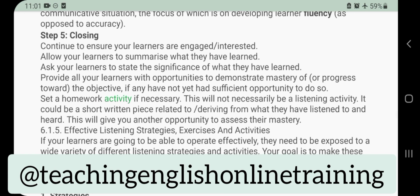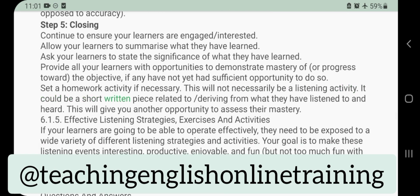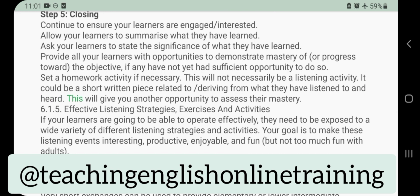Set a homework activity if necessary. This will not necessarily be a listening activity. It could be a short written piece deriving from what they have listened to and heard. This will give you another opportunity to assess their mastery.